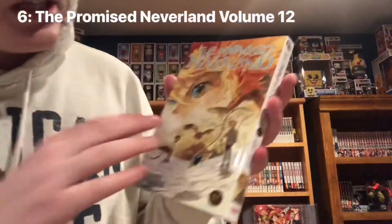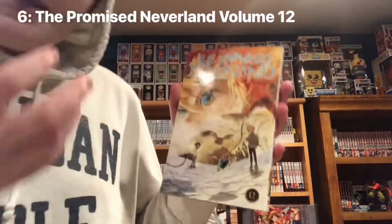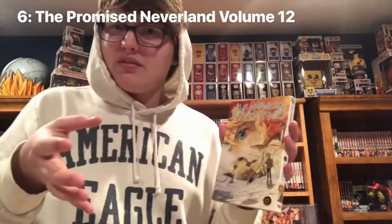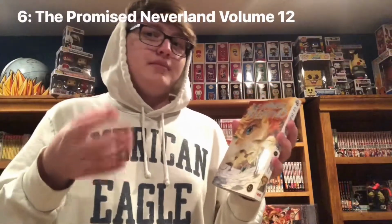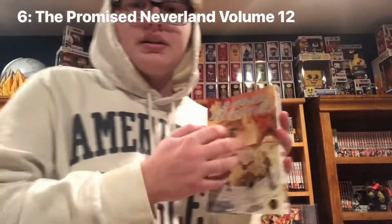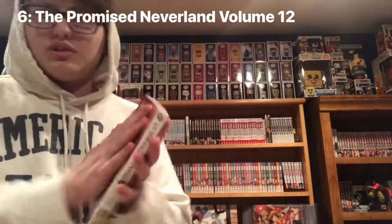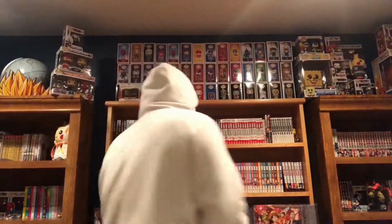It definitely is a very unique and amazing cover for the series, because I don't really usually like most of the covers of Promised Neverland. There's a couple I do very much enjoy. It's very hit or miss with the volume covers of Promised Neverland for me. But this is definitely my favorite one. So I definitely think this is a very beautiful cover, and you should definitely pick it up. This is a very good series.